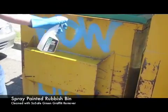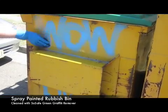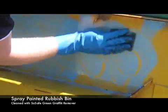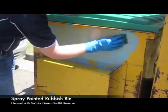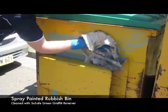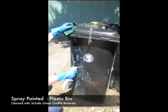To remove graffiti from painted metal, plastics and signs, we use the same technique as seen in the painted door scenario. Test the surface for compatibility. Apply the SoSafe Green product to the surface. Scrub with a light scourer or with a brush, lightly. The graffiti should release.